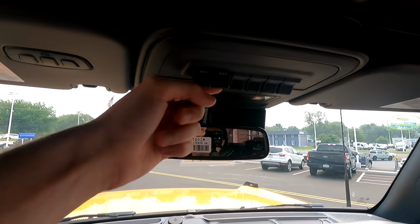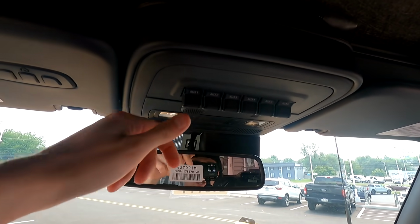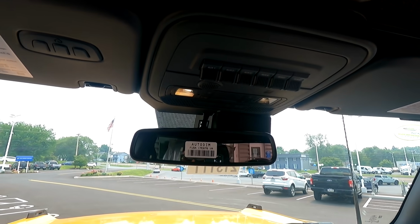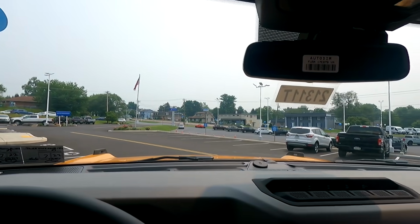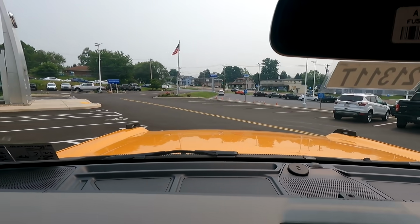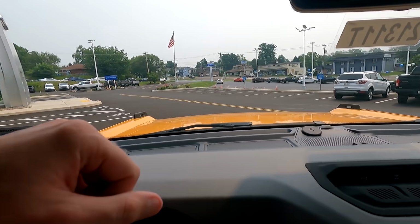Tons of auxiliary switches up here to fit anything you want. Winch, light bars, stuff like that. So I love whenever vehicles have all those. It makes you feel like you're in a little space shuttle. You're definitely sitting low to the ground, but I'll tell you one thing is the hood sits way out in front of you, and it's cool because it has like two little grab handles on the front there.